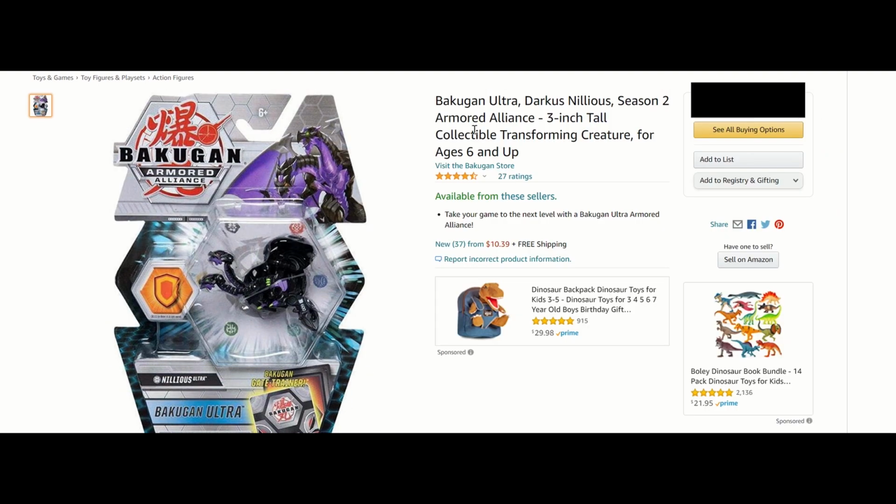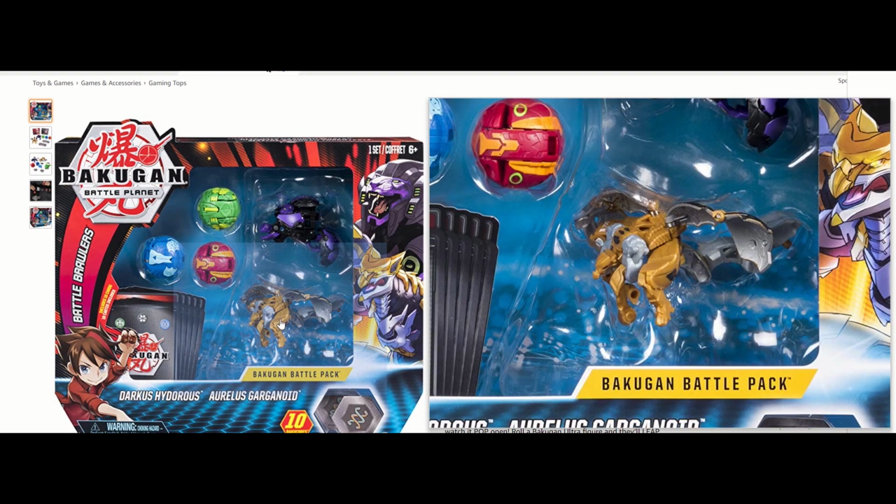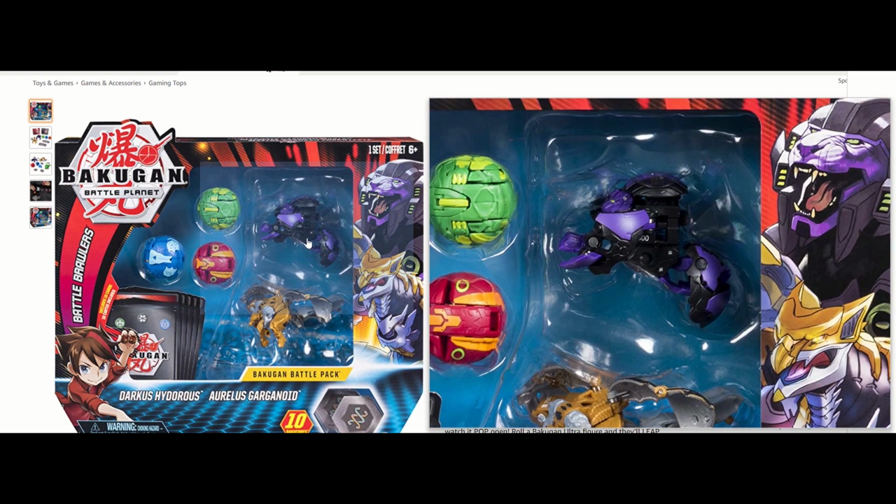Very good Bakugan. And then this is kind of an honorable mention. This is a really good pack. I mean, it's old, it's from year 1, but still to this day a pretty decent pack because it's coming with Aurelus Gargonoid, who on a Flame Fist hits 1350 turn 1, so just a little bit less than your Aurelus Hydranoid. But it also comes with Darkus Hydorous, who, if you can donate a magic shield to him, can hit 1450 turn 1, which would make him tied for the best Darkus Bakugan with Ramparian.